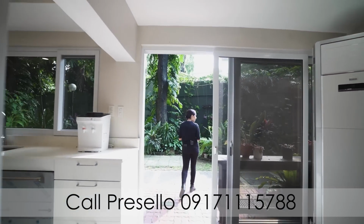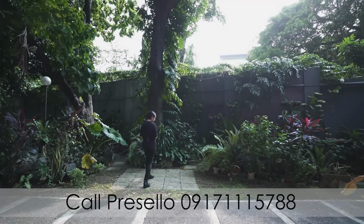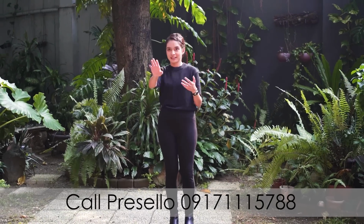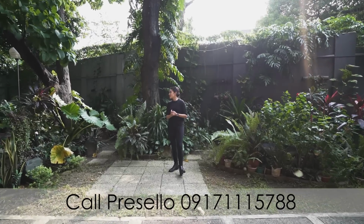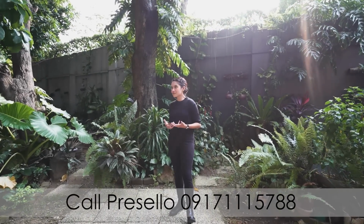Hello? What? So your backyard looks like this. You live in a townhouse. Oh. Dapat kayo dito. So when you go out into your backyard, you actually have this massive garden. It's a common space, but it feels very private.